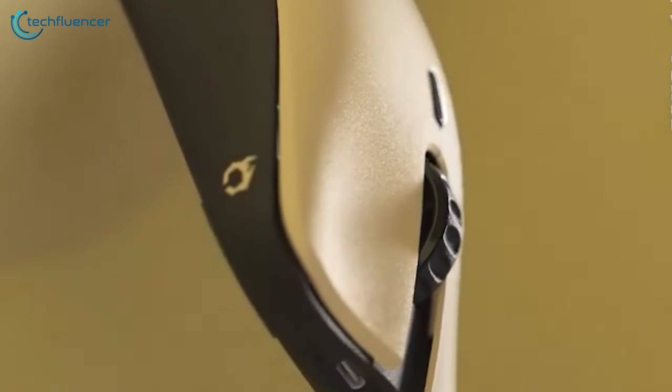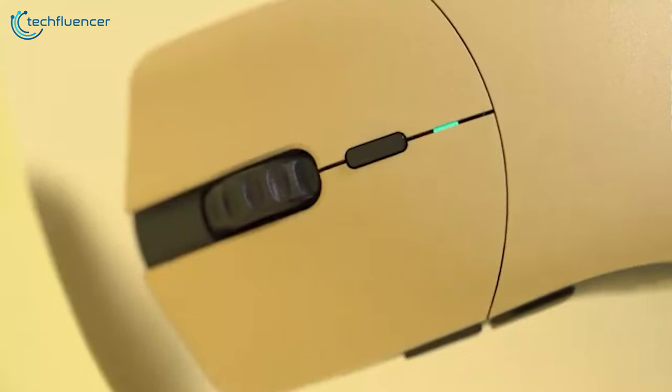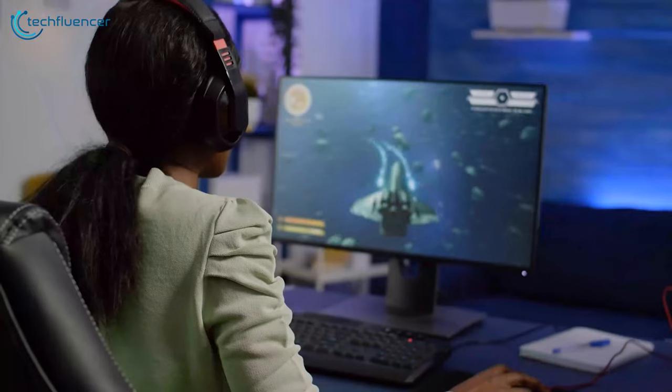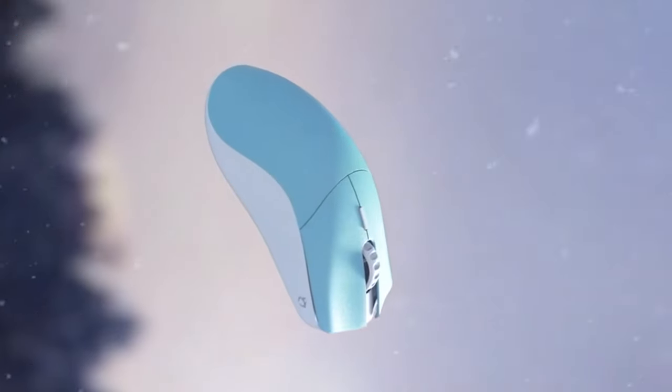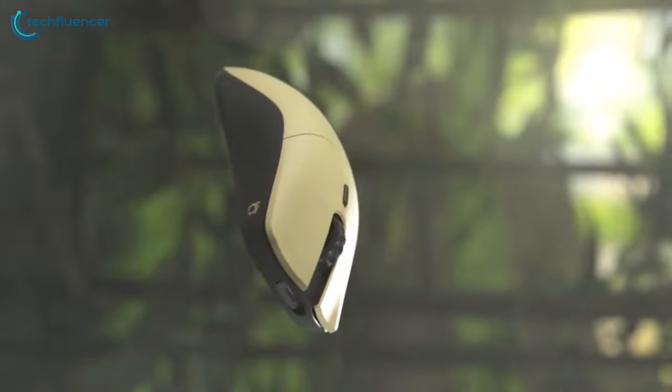The Model O Pro's lightweight design enhances agility and comfort during extended gaming sessions. Its customizable RGB lighting adds a touch of personal flair, allowing gamers to match their setup aesthetics. If you're seeking a reliable and high-performance gaming mouse, the Model O Pro would be a fantastic choice.